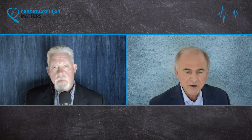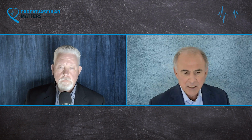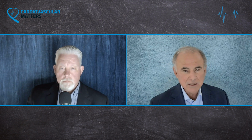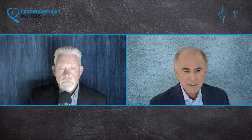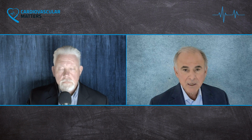But perforator veins also have another reason that we pay a lot of attention to them. Perforator veins, particularly those in an area where a person has a non-healing venous ulcer, and sometimes these non-healing ulcers may have gone on for years. Sometimes these perforator veins are what are causing the pressure into that ulcer and causing the skin to die. Now, this is very important.